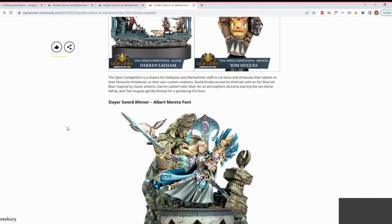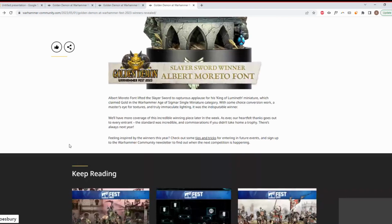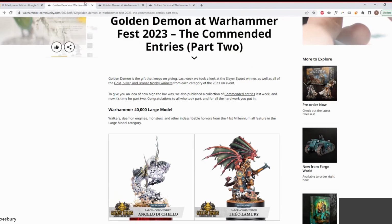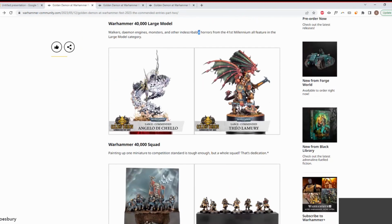So yeah, Albert Moretto font there with the Slayer Sword winner. So that's all the winners then. Now, for the first time ever, they put up 2 pages worth of commended entries, which is really good. And I wanted to just pick out a couple of them. Like we'd best wrap up soon, but let's just pick out a few that really caught my eye out of these.